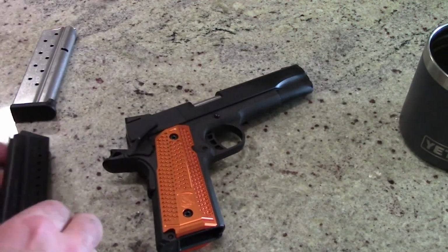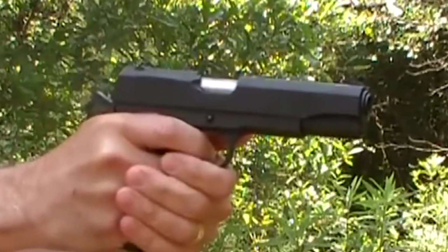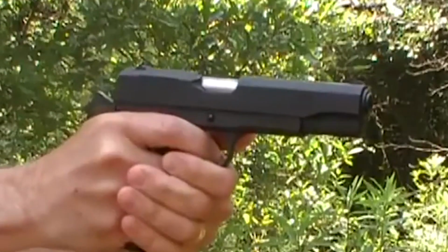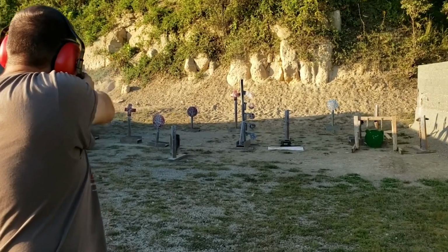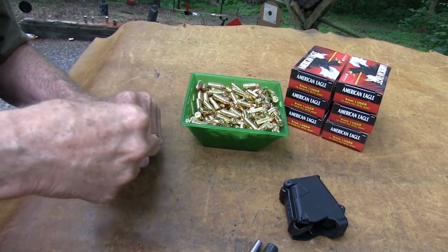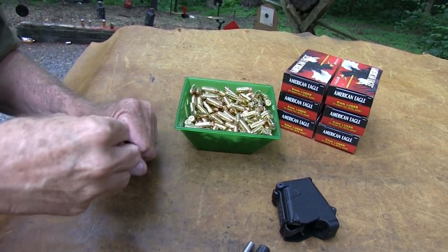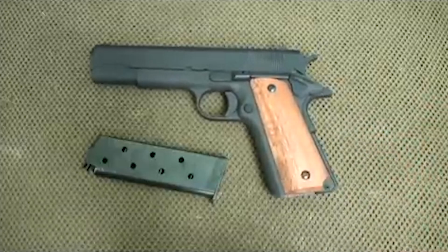The Rock Island Armory 1911 is a ready full-size firearm that is perfect for self-defense. What we appreciate most about this gun is that it doesn't rely on a lot of flash or bells and whistles to get the job done. From the word go, the Armory 1911 shoots like a champ.